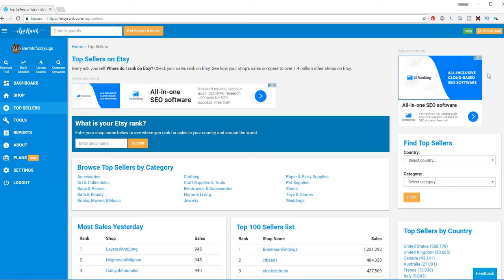Right, but the thing that is really cool here is, what is your Etsy rank? Now this is good because so many people have an unrealistic expectation of how they should be selling on Etsy. They see these people making millions of sales and they think this is the normal. But here you can put in your own shop name and it shows you where you rank compared to everybody on Etsy.